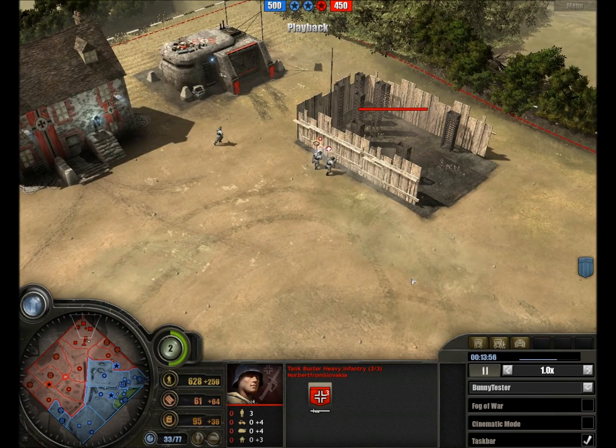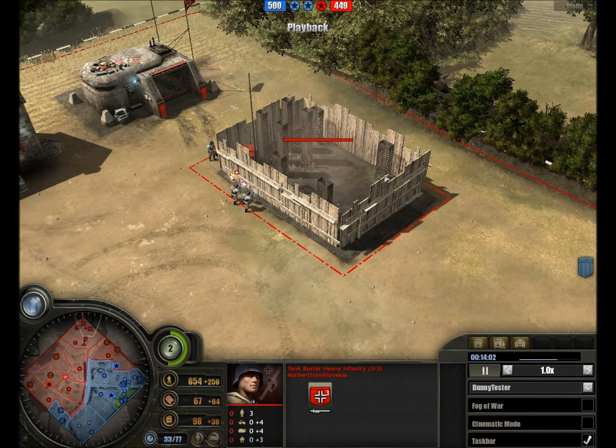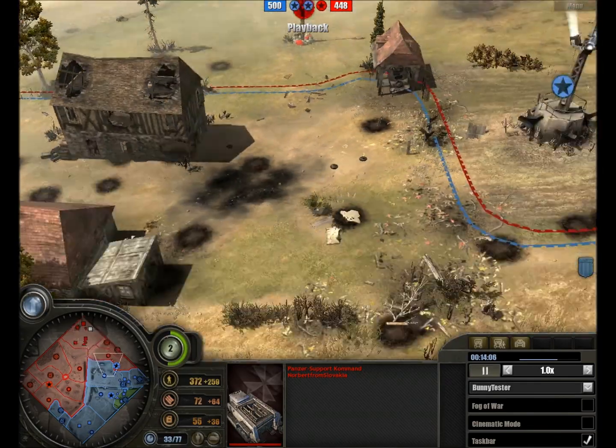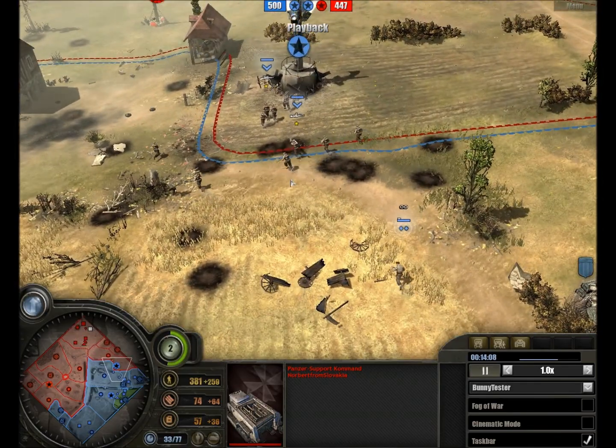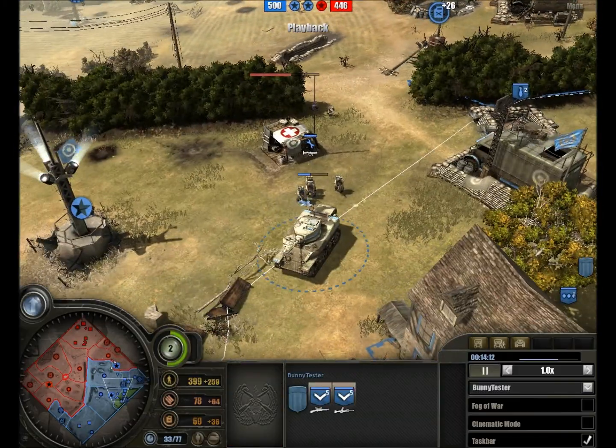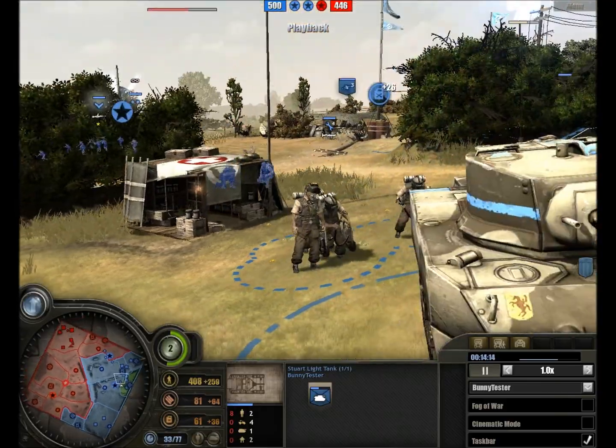Realizing that Norbert isn't really a proper German warrior name anyways, and probably thinking that might be the reason why they're losing. Panzer Support Command going up. Perhaps hoping for some anti-tank half-tracks to perhaps solve the situation, or perhaps a Panzer IV. British infantry advancing. Stuart getting repaired.